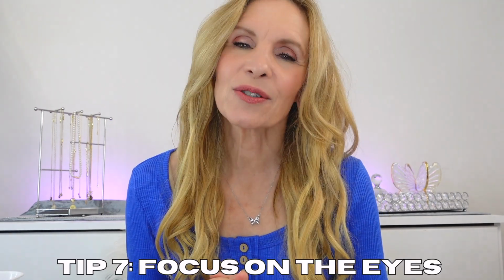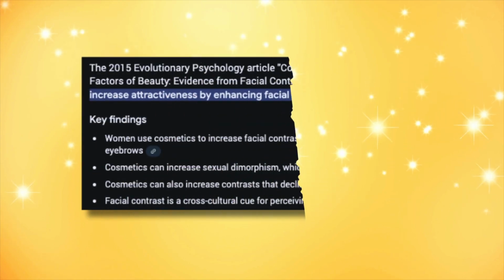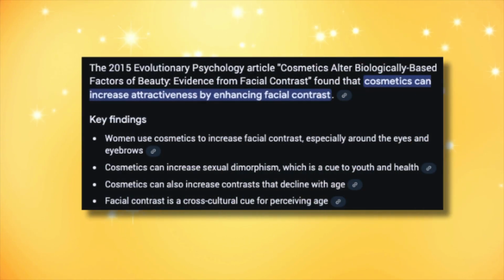The seventh way to look prettier is to focus on your eyes. I hear so many women, they've written me many comments that they don't put much on their eyes, maybe just a little bit of mascara. In 2015, there was a study published in a magazine, Evolutionary Psychology, that said when you increase your facial contrast, like around the eyes, it actually increases a person's attractiveness.